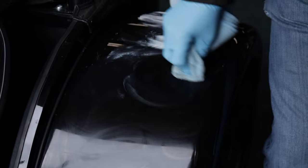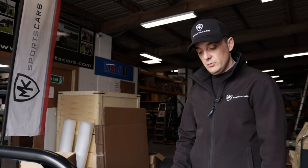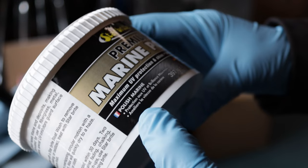So after putting it on, I've got to wait now for about 10 minutes for it to dry and haze according to the instructions. That's just about enough time for me to go and make and drink a cup of tea.